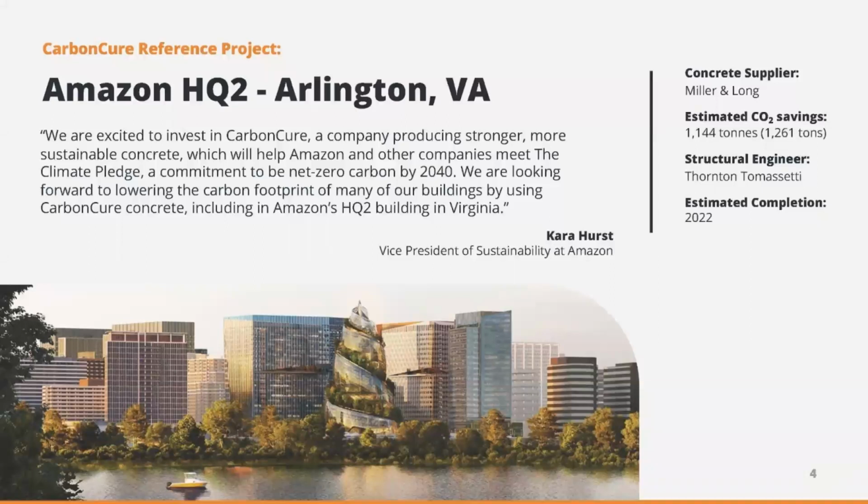Status quo is our biggest barrier, in that they've been doing things the same way for the last few decades. And unless one of their customers like Amazon is asking for it, they're not necessarily going to adopt a new technology. This particular project is under construction right now. It'll be completed in 2022, and it resulted in a reduction of about 1,100 tons of CO2. Just a great example of that demand pull having an impact on the local concrete industry.